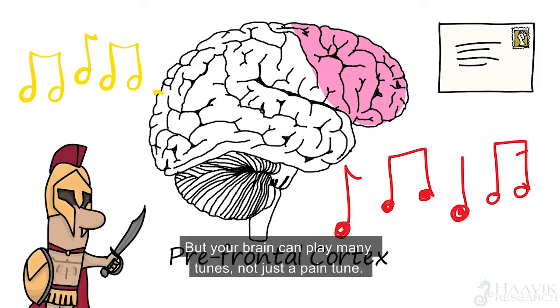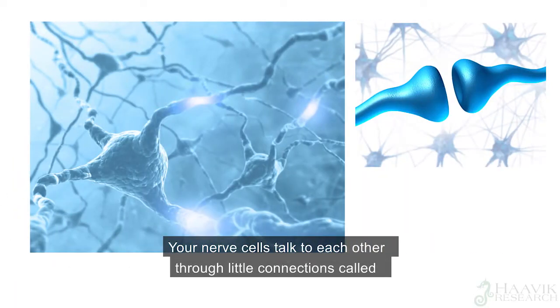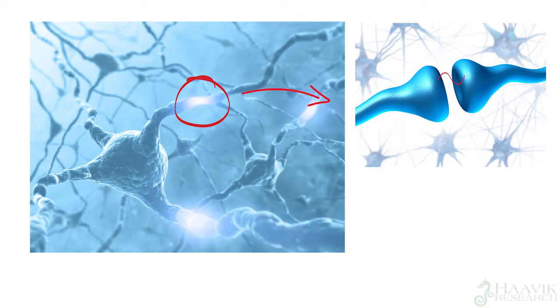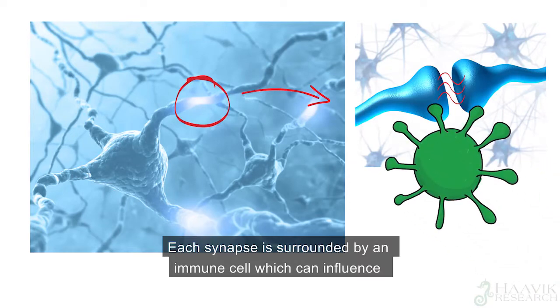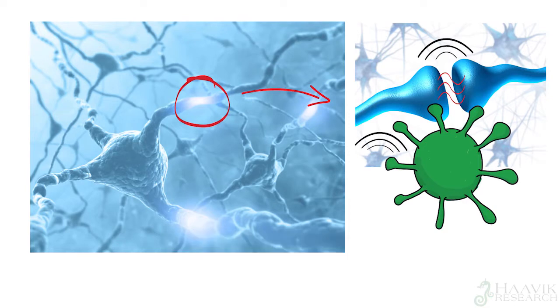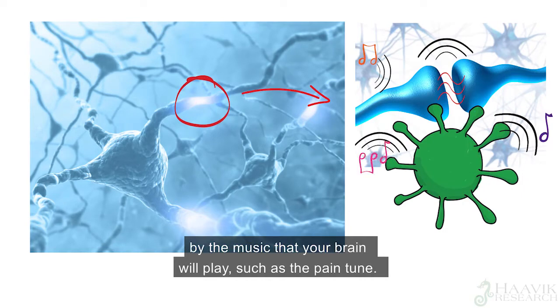But your brain can play many tunes, not just a pain tune. The brain can also learn new tunes. Your nerve cells talk to each other through little connections called synapses. These synapses can be talking non-stop or totally silent. But how these nerves talk to each other determines what music your brain will hear. Each synapse is surrounded by an immune cell, which can influence the synapse itself, as well as about 100,000 surrounding synapses. All of these synapses work together in a very complex way, which means that all the different systems of your body can be influenced by the music that your brain will play, such as the pain tune.